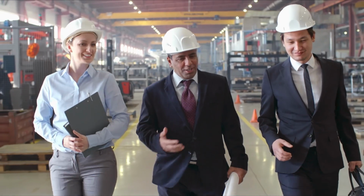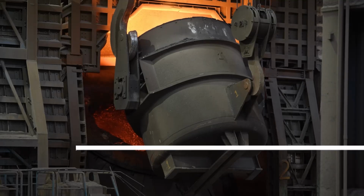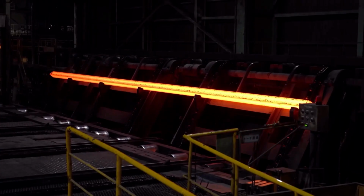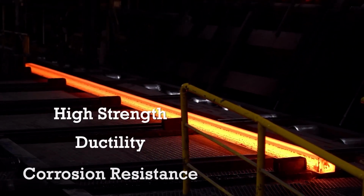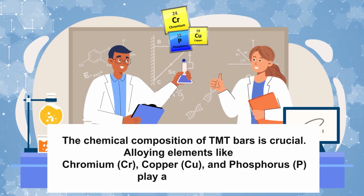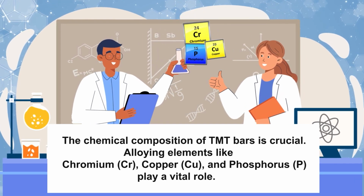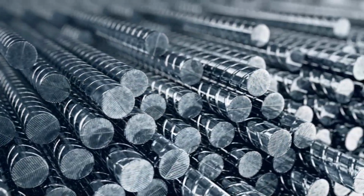Their secret: advanced metallurgy and precise chemical composition. TMT bars are made from high-quality steel and undergo a unique thermomechanical treatment. This process imparts high strength, ductility, and most importantly, corrosion resistance. The chemical composition of TMT bars is crucial. Alloying elements like chromium, copper, and phosphorus play a vital role. These elements enhance the steel's ability to resist corrosion.